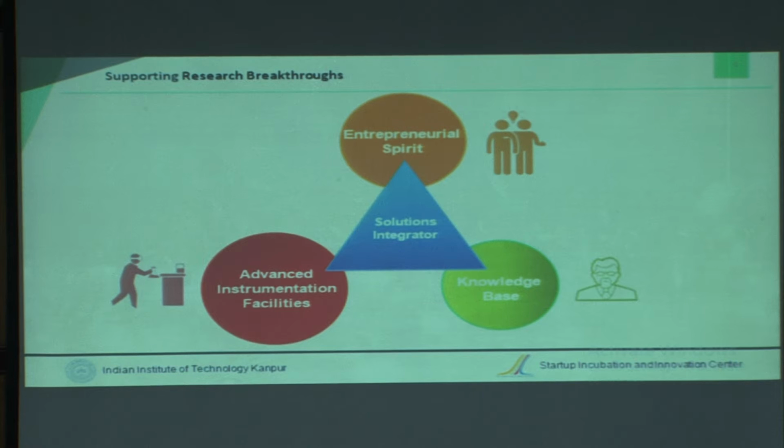Recently, in one of the campaigns that we ran with BIRAC, the Biotechnology Ignition Grant, for each application that we received, one of our alumni was the solution mentor, which helped to refine the grant application that every innovator does. That does not happen anywhere else in India. So at least in this phase, we have been the best, and alumni support has been awesome.